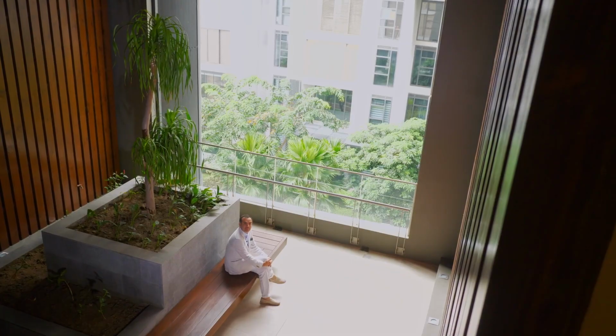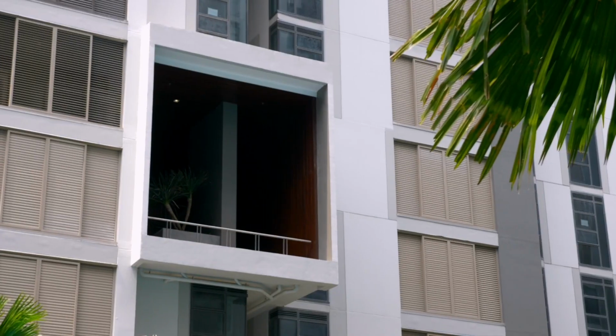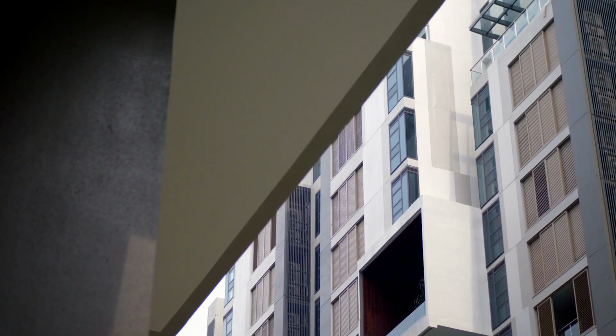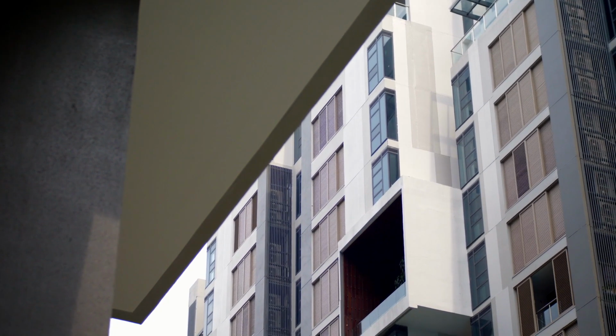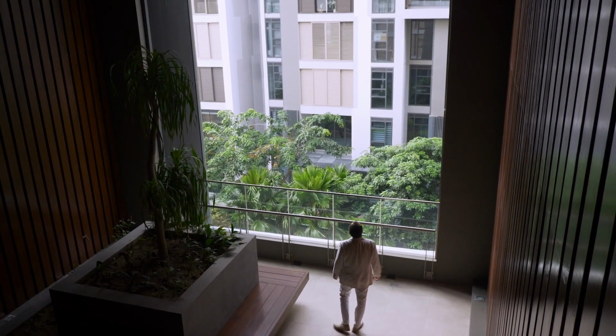Think of this garden terrace as an extension of your home. A place for meeting friends or entertaining guests. Or perhaps, when the home feels a bit crowded, as a sanctuary away from the family. Your choice of privacy or community, just a few steps from your unit.